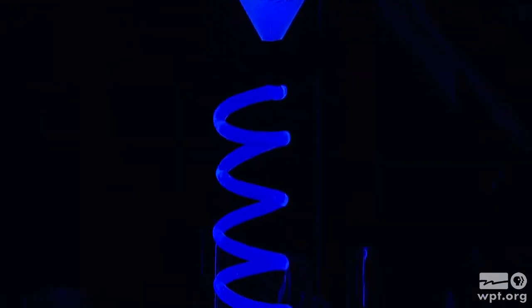This is the release of energy in the form of light, but not in the form of heat. This is the phenomenon we call chemiluminescence. Chemiluminescence is related to bioluminescence, and most of us know about bioluminescence because we know about the firefly reaction.